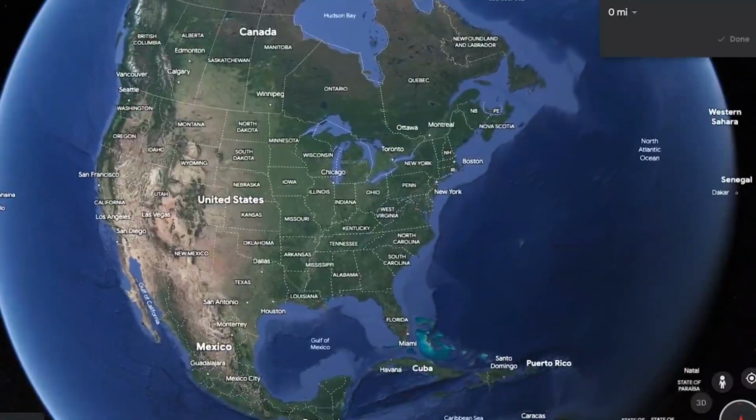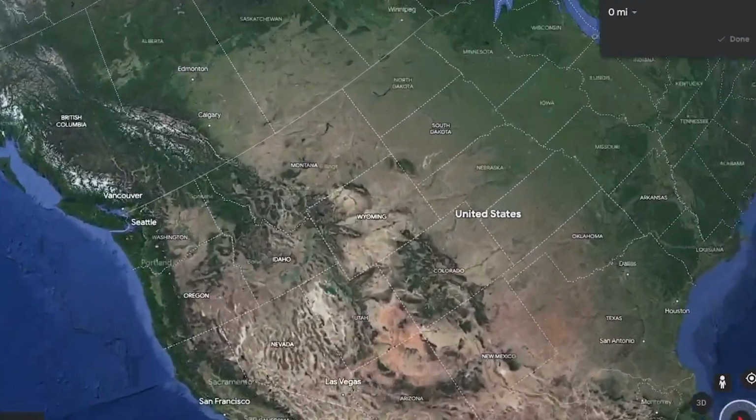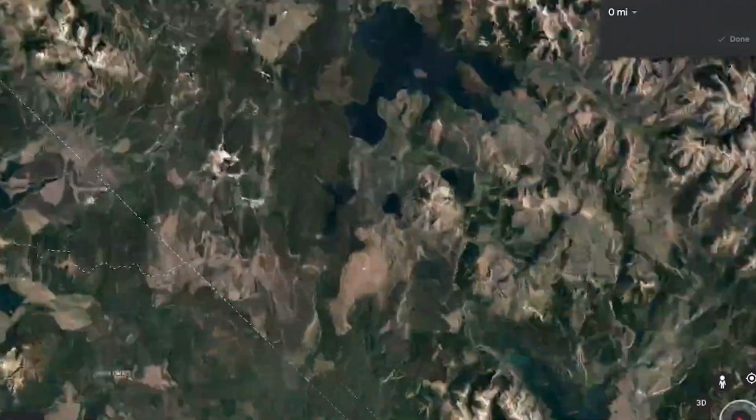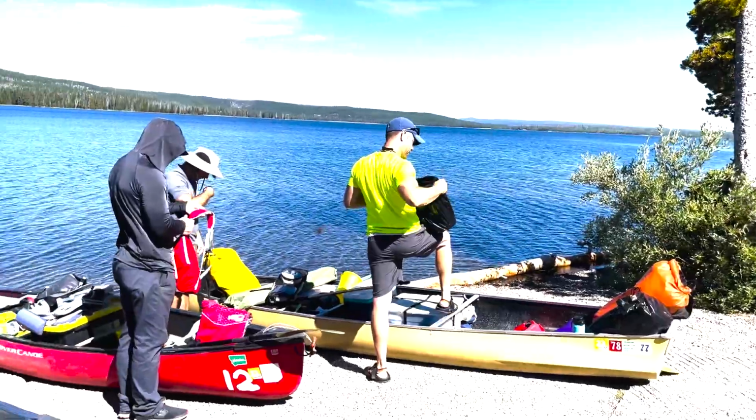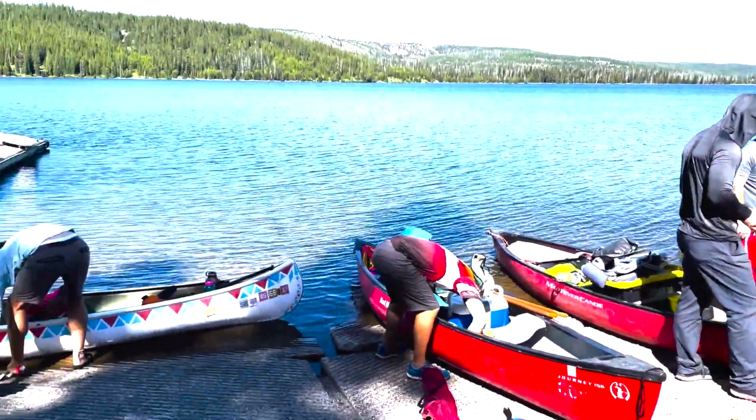This video will be a bit of a travel log, but in case you're wondering where this is, it's just smack dab in the middle of Yellowstone. And so we kind of drove up there, hit that dock, and this is what it looks like while we're loading the dock.